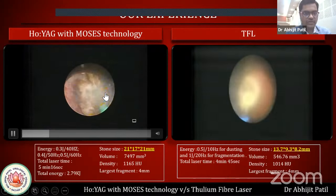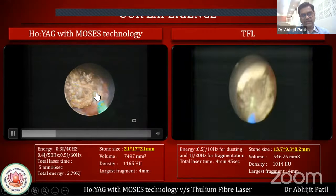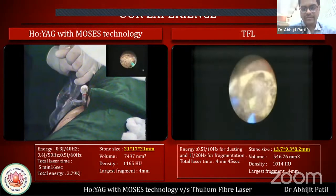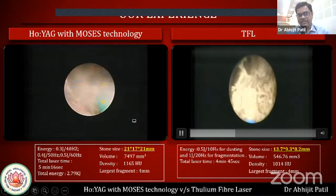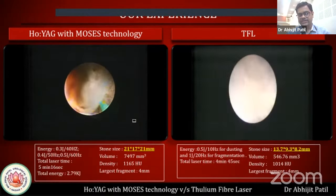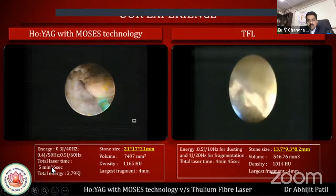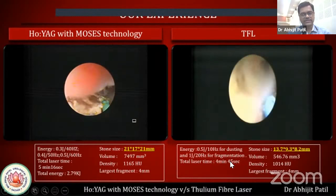Coming on to the Moses technology, here we can see how fine the dust is being formed, and addition of the suction leads to very clear vision, achieves maximum stone clearance and increases the rate of stone ablation. Coming on to this side of thulium, here also we can see how fine the dust is being formed, and addition of the suction has also led to faster ablation of the stone and decreasing operative times. You can see on this side the total laser time was 5 minutes. On the thulium side, it was 4 minutes.